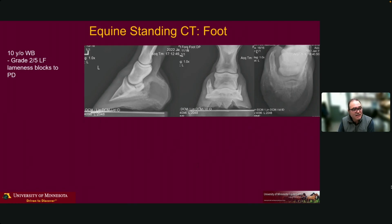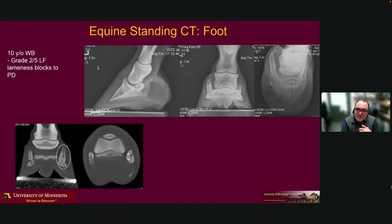This is another case, a left front, a grade 2 out of 5 lameness that also blocks to a PD. And I included this case because historically we've always been told that when we have horses with calcified collateral cartilages, usually these don't cause lameness, which I would agree with. However, I've been diagnosing quite a bit of horses that do have some degree of bony issues at the level of the junction between the ossified cartilage and P3. And on some horses, I've even diagnosed fractures in these areas.